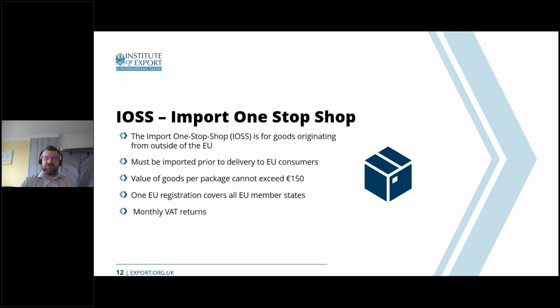Okay, so when looking at the import one-stop shop, very clearly, it is for goods originating from outside the EU. They must be imported prior to delivery to EU consumers, especially that DDP role that we were so used to before Brexit. The consignment value cannot exceed 150 euros, and one EU registration will cover all EU member states, and it will be a monthly return that you would do through the IOSS platform. Next slide, please.